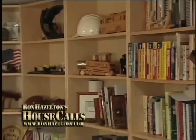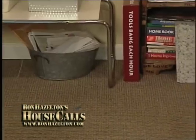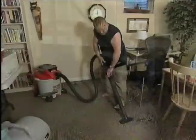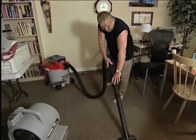Our basement was partially finished when we moved into the house several years ago, and quite honestly, there's nothing wrong with it, except that several times a year it gets wet. The carpet gets soaked, and I've been concerned that there could be some mold behind these wall panels. So, the time has come to do something about it.